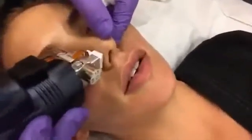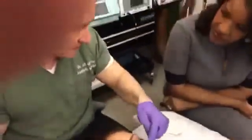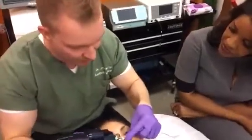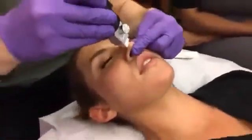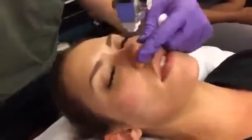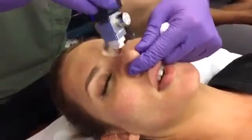And is it important to do the entire face? You don't have to do the entire face. So some patients, if they have a specific area where they have bad scarring, you might end up doing more in that region. I know Savannah said she suffered from acne scars. Yeah, and this can be used for active acne or for acne scars. Breathe through that mouth.